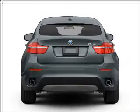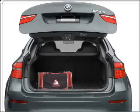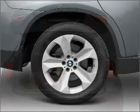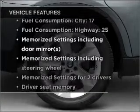Premium wheels lend a distinctive appearance. Brake safely with the anti-lock braking system. There's nothing like a sunroof on a nice day. And memory settings make for a more comfortable ride. Plus, enjoy these notable features that are included in this vehicle.